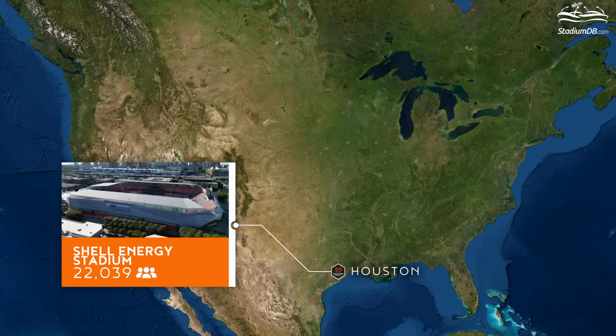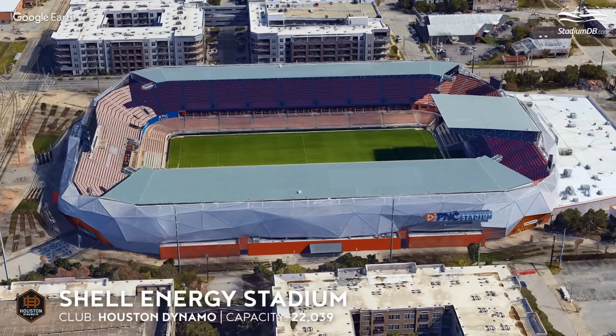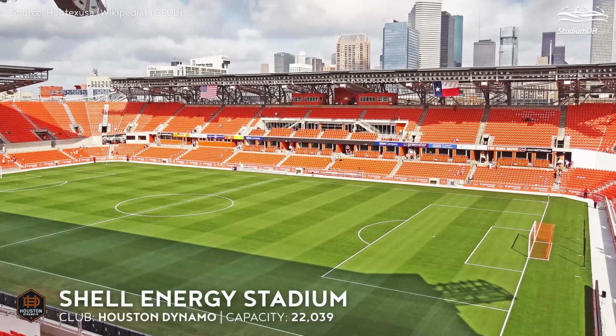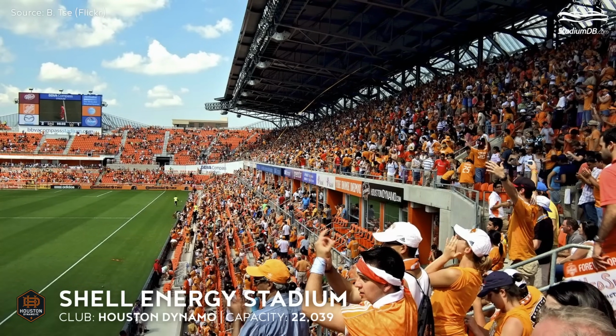Shell Energy Stadium, capacity 22,039, Houston Dynamo. Combining the best of European and American stadium solutions, the venue is compact, practical, and showcases impressive architecture, which was not very common among MLS venues in 2012.